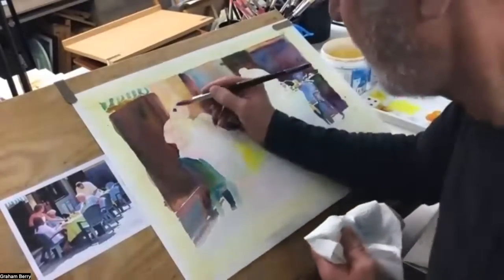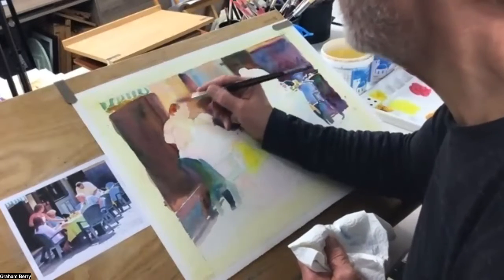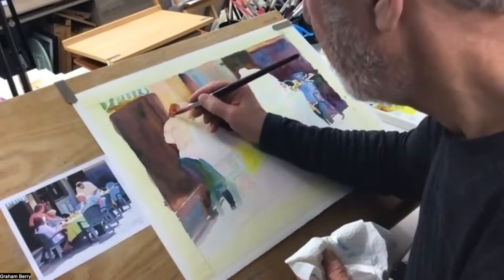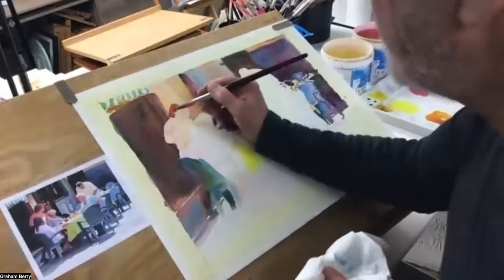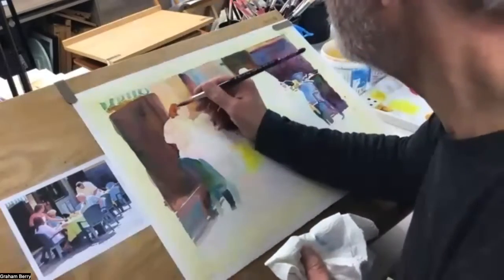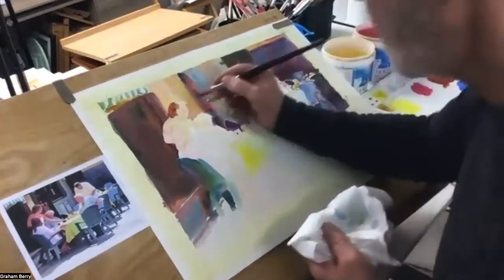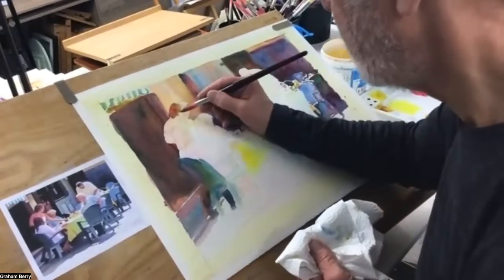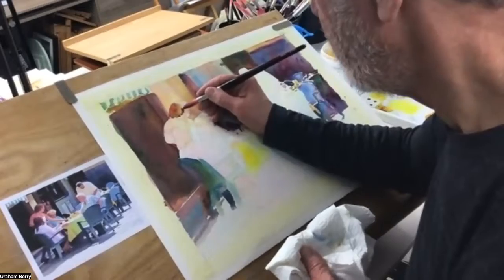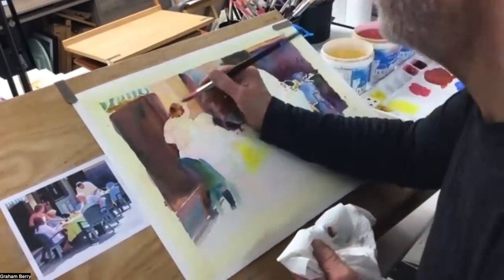I'll just start off that lady there. It's just with some quinacridone, a little bit of crimson. It's the same basic colour as that little bit of background, just leaving a little bit of a highlight there. I just want some dark, just drop in some cobalt.